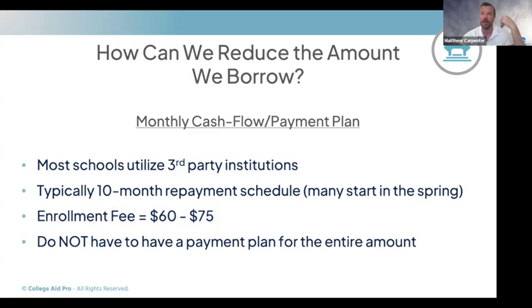We're trying to get some positive juju going for families here, as this is not a fun part of the process, which is, oh my goodness, how am I going to pull this off, right? Internally, the name of this presentation is how the hell are we going to pay for this, right? That's how we present it to the families that we work with, but that's the idea.